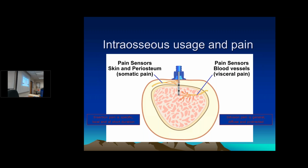I mentioned this earlier on. In terms of the pain sensors within the bone marrow area, nerves are right in that neck of the woods. So the thing that we found out is that your first flush should be that lidocaine. Once you know that your IO needle is good, the first flush should be your lidocaine. Typical dose is 20 to 40 milligrams, and we'll show you how much that is along the way.